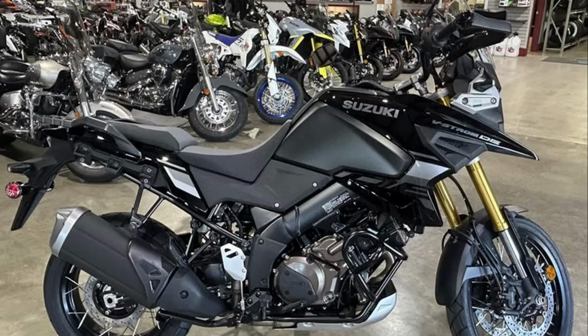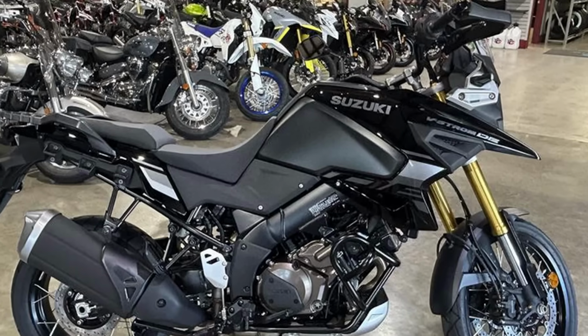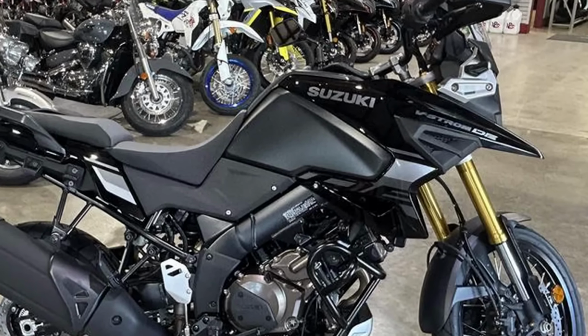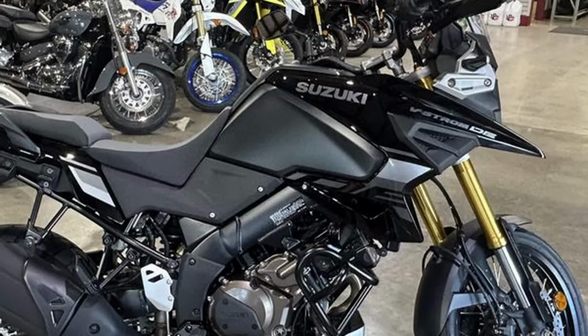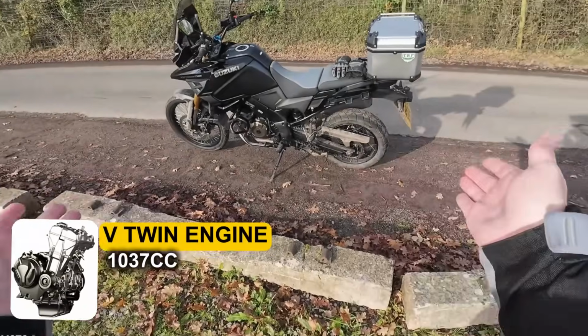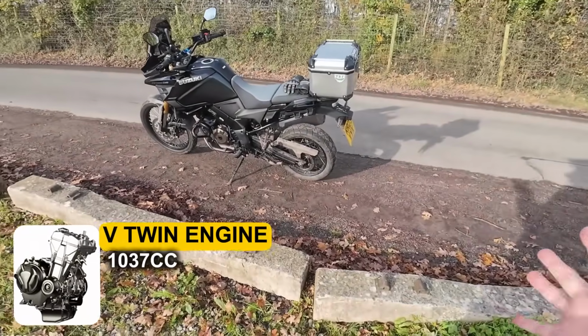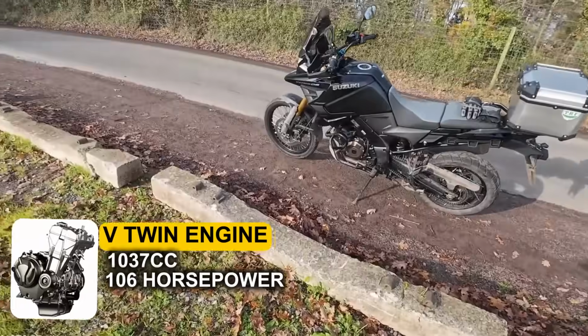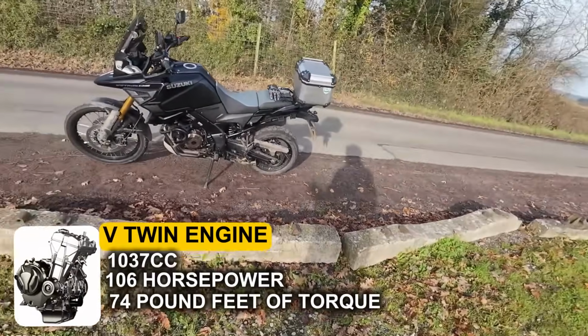Number 11, Suzuki V-Strom 1050DE. In Utah and Idaho, where adventure bikes rule the open spaces, the V-Strom 1050DE stands out as one of the most capable, yet underappreciated dual-purpose machines on the market. Equipped with a 1,037 cubic centimeter V-twin engine, this model produces 106 horsepower and 74 pound-feet of torque.